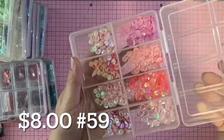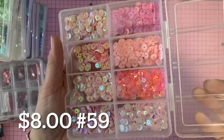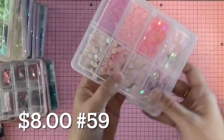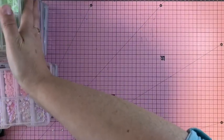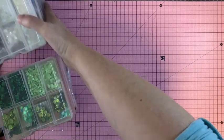So there is this one, probably one of my most used sequins. Oh, look how pretty they are, just all together like that. They're just dancing. So pretty. But yeah, I still have drawers and drawers of sequins, so I will be letting these containers go.